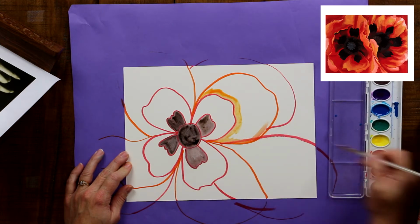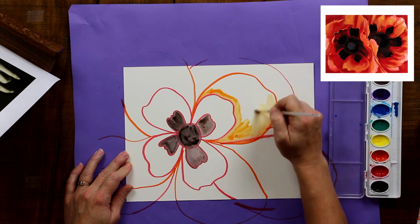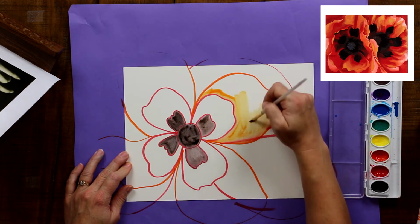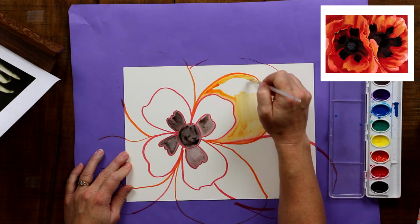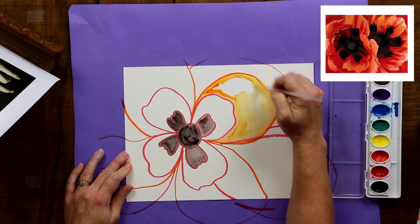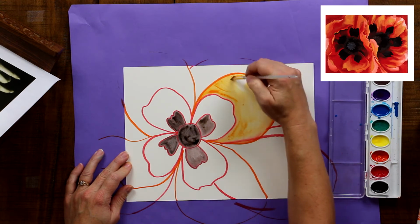That is totally fine. It's going to bleed a little bit, and that's okay. I want just a little bit more water. So yeah, now I'm going to paint along here, and I'm filling it in. You can do the amount of color on these petals that you want. If you want a little bit more, just make sure to go back to the orange paint just a little bit more than I am.